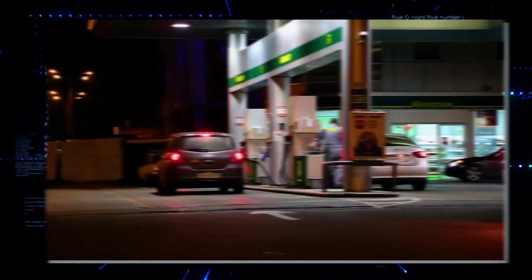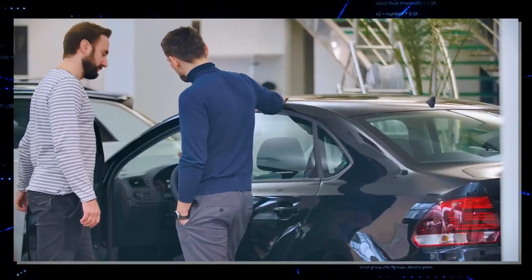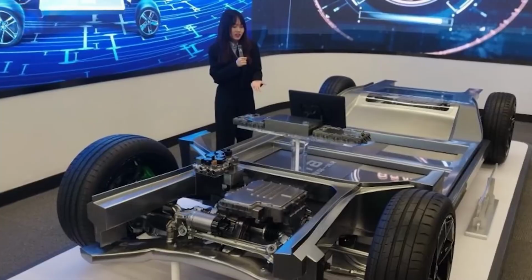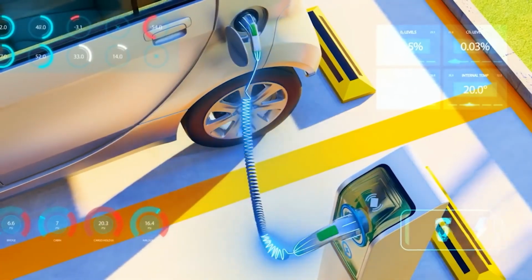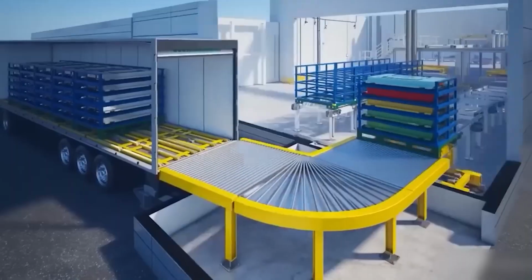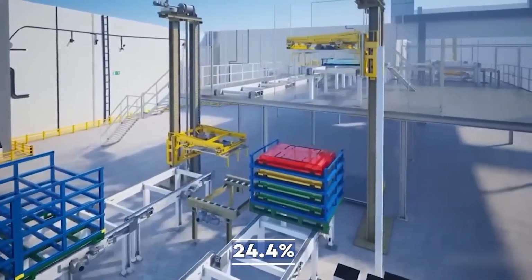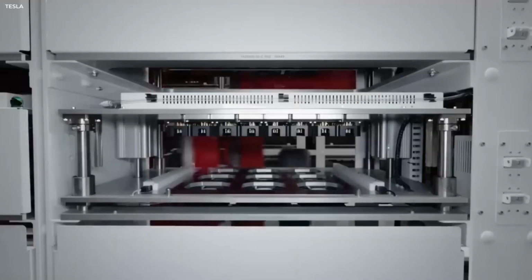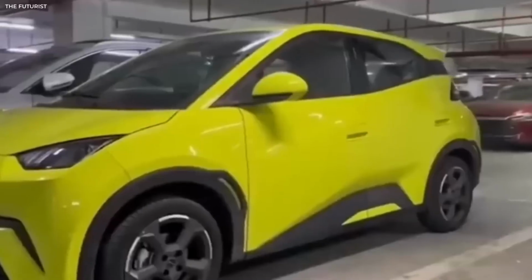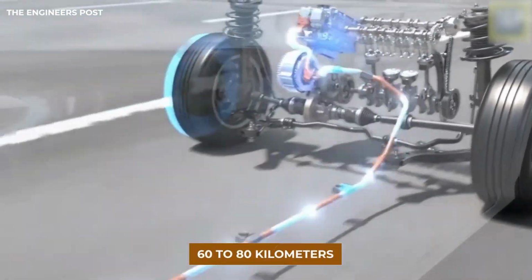It can charge from 30% to 80% in just 30 minutes, using a direct current fast-charging system that can deliver up to 110 kilowatts of power to an electric vehicle. That's a huge improvement, making EV charging much more practical. And it's not just about speed, it's also about efficiency. The new battery generates less heat while charging. This means less energy is wasted, and the battery lasts longer over time.